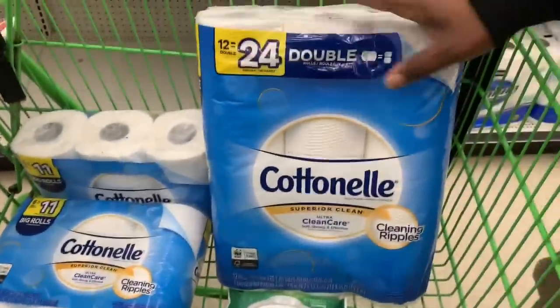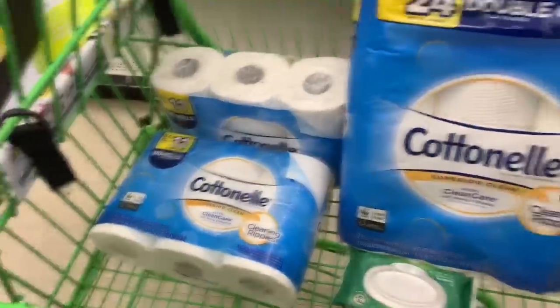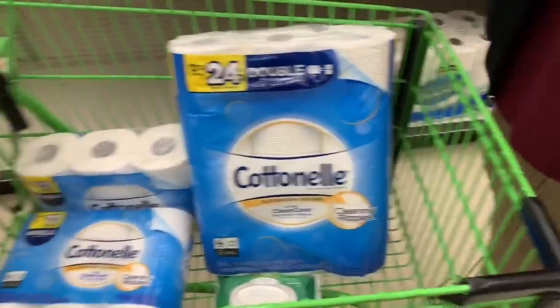Remember I told you about that instant savings promotion? Well, $3 will come off, okay? Bring your total down to 12, okay? And then there is a $2 off of two Cottonelle digital coupon. So that $2 off of two is gonna apply to these, okay? Because it's not tracking towards this one. So the $2 off of two will apply to that one. So now your total is dropping down to $10, okay?